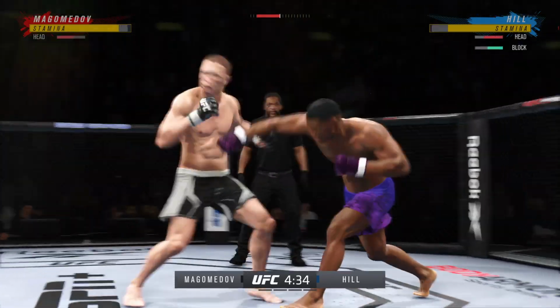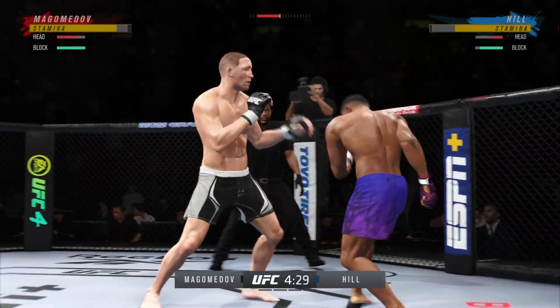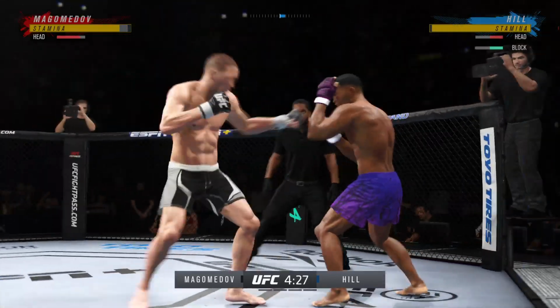It's one thing to have length. Of course, it's another to use it effectively. Beautiful job with that jab. Hill gets caught with that punch.